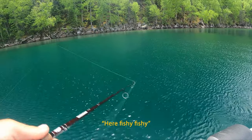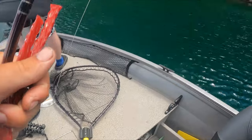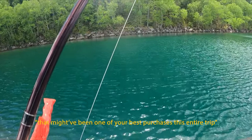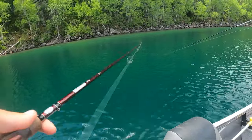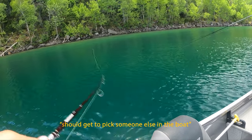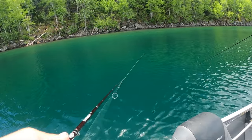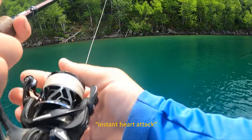Here, fishy fishy. We're gonna do the trout dance. Rip the twizzlers. That might have been one of your best purchases of the entire trip. No fouls. I think the person who catches the first fish should get to pick someone else in the boat who has to jump in the water before we leave. I think that's a very bad idea. Instant heart attack.